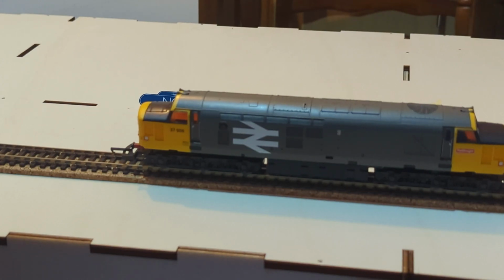Class 37 906. Now, some of you will be aware of this already, but a few of you may not be. So why am I saying it's a Ruston that's not a Ruston? Well, in the late 80s, BR decided to have a couple of test beds, shall we say, in the form of 37 subsector 9s. So 2 of them were fitted with the Mirrlees engines that were eventually selected for the Class 60, and 2 of them were actually fitted with Ruston engines, and this is a model of one of those.